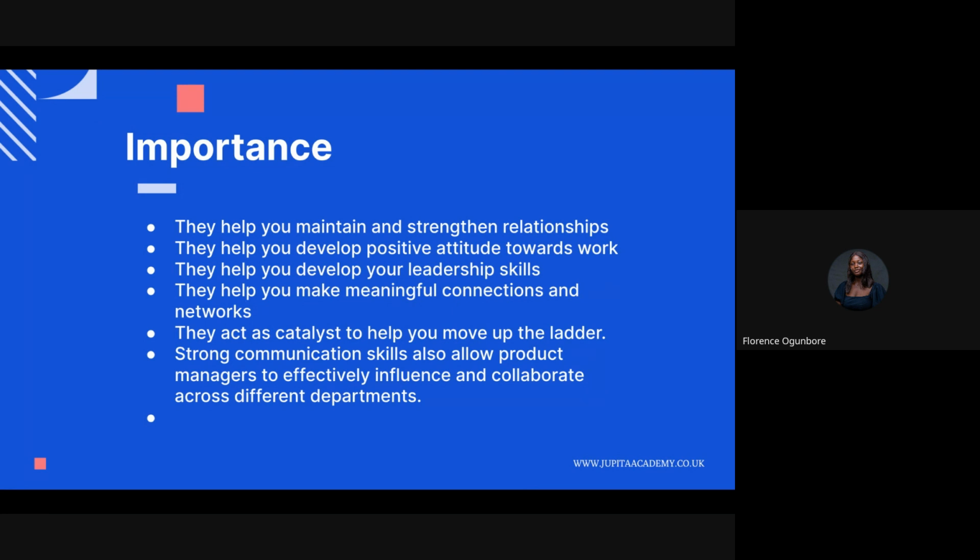The ability to communicate with other product managers. I know I've been able to make meaningful connections. I've been able to build friendship within the PM community, just from being able to communicate, just from being able to relate with them. So I think soft skills shouldn't only be confined to your workspace.